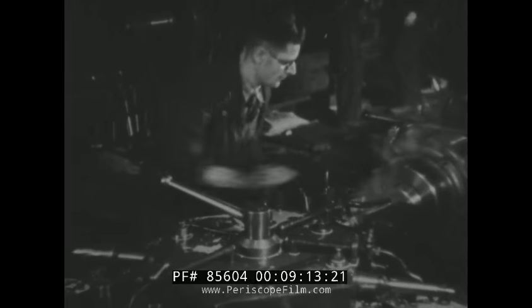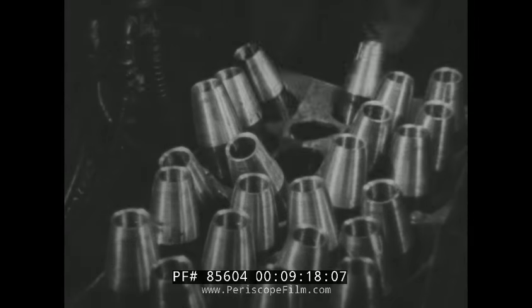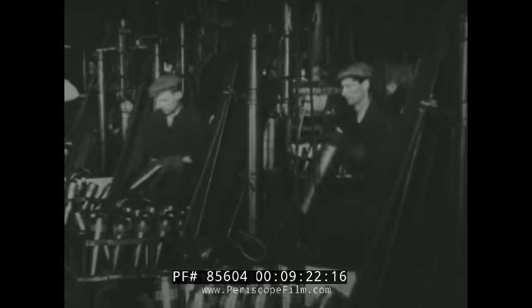Although vast quantities of shells are being turned out every day, the ammunition factories must always hold themselves ready to switch over from one type of shell to another, should the need arise. The resources of skilled men and up-to-date machines must be ready to meet any demand that war may suddenly hurl at them.